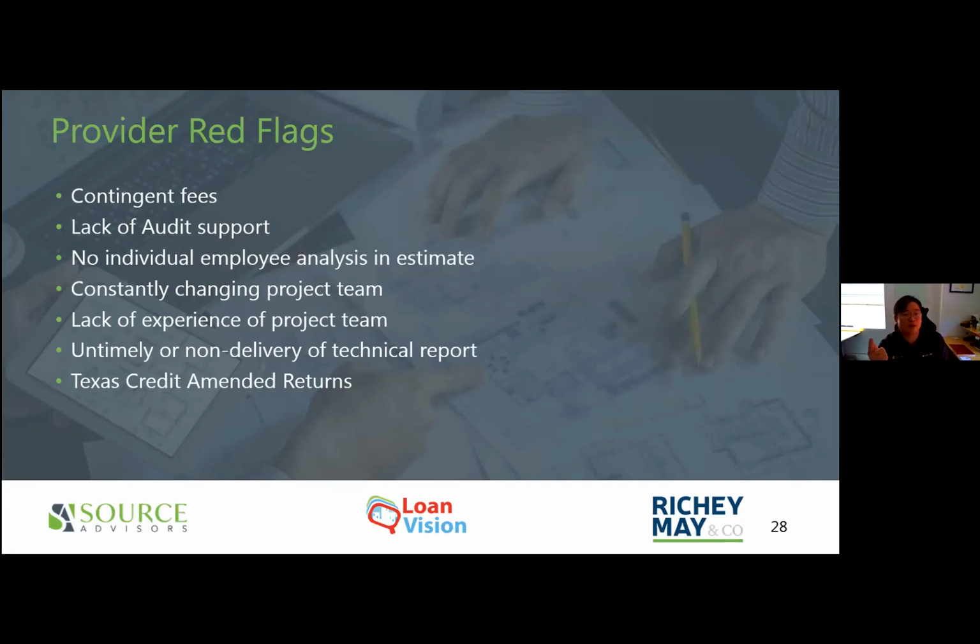The second is lack of audit support. We've seen this happen a lot, where companies will get an impossibly low quote and say, hey, the only thing is, if you get audited, you'll have to pay our hourly rate. The truth of the matter is, some audits end up lasting 2 to 3 years. Short ones end in 3 to 6 months. Think of how many hours can be accumulated during those 2 time periods. So when you look for a contractor, make sure audit support is included with no hourly caps.